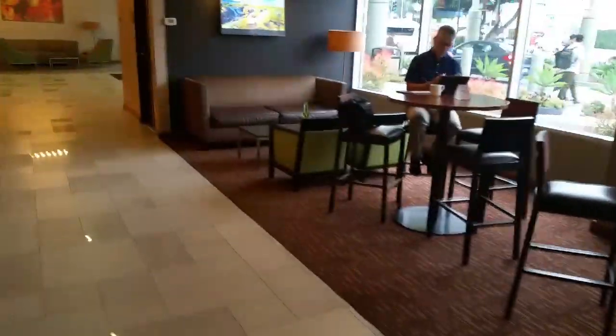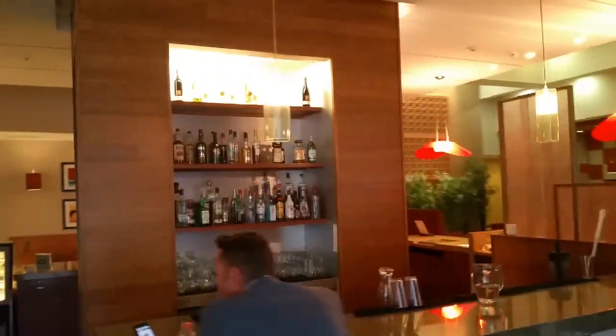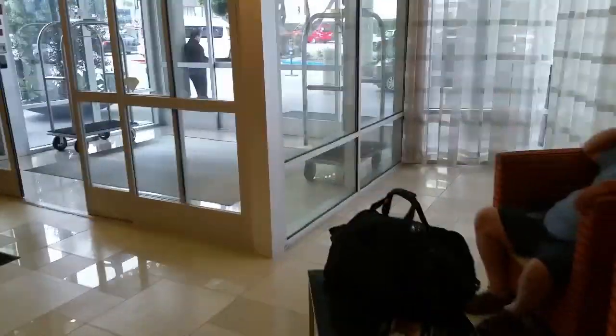So, we got a bar, you guys can see up there, we have a bar, and that's basically it. From here, we'll be going to the hospital, and I'll give you guys another tour of the hospital as soon as we get over there.